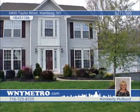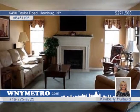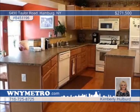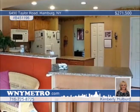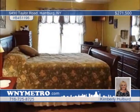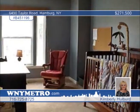Welcome to prestigious Taylor Woods Subdivision. This beautiful 2-story vinyl colonial home offers a wonderful open floor plan that's sure to impress. Features include glistening hardwood floors, vaulted ceilings, gas fireplace in the great room, and a gorgeous kitchen with Merlot maple cabinets and a center island. The master suite offers a walk-in closet and dual sinks in the master bath. The property has been nicely landscaped and also has a 2.5-car garage. Come see all this home has to offer with Kimberly Halpert.